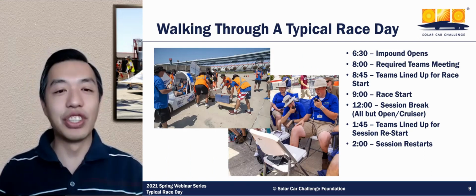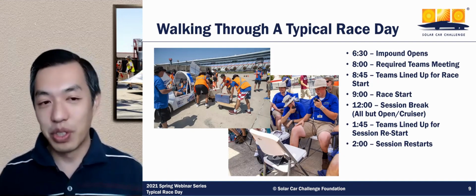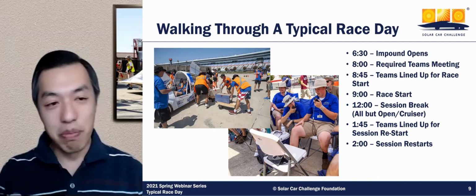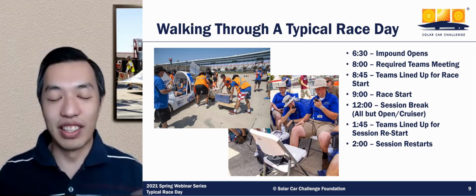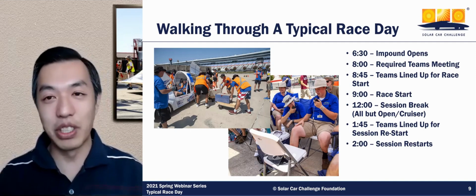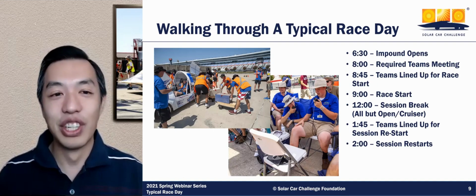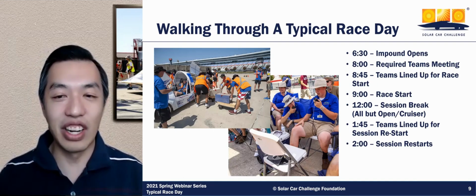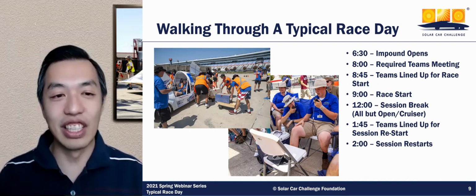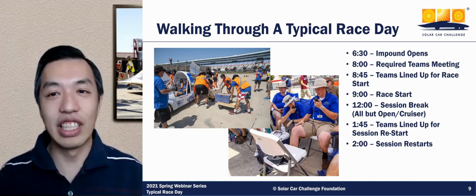The same procedure as at 9 o'clock, at 1 minute intervals. You'll just be part of the race. When you're driving your electric solar car, you might need to replace your batteries. That's one of the pictures here. Or you could just be radioing your driver and trying to talk strategy. All these things are the normal things you would do on a session restart, same as the morning session.